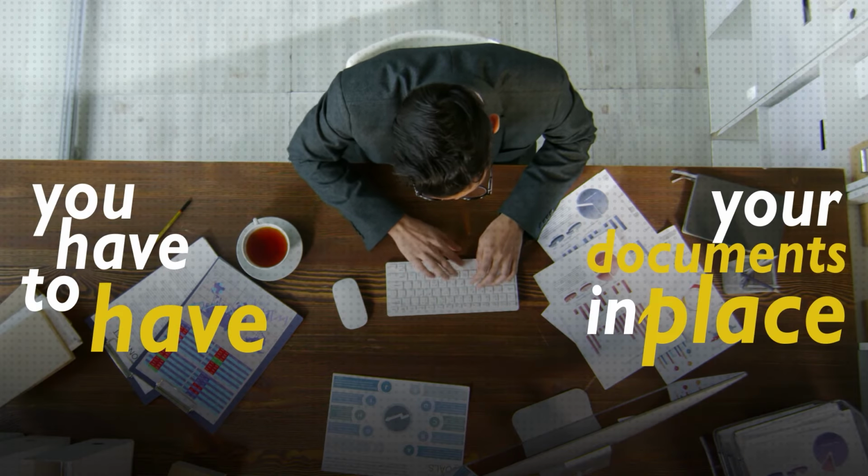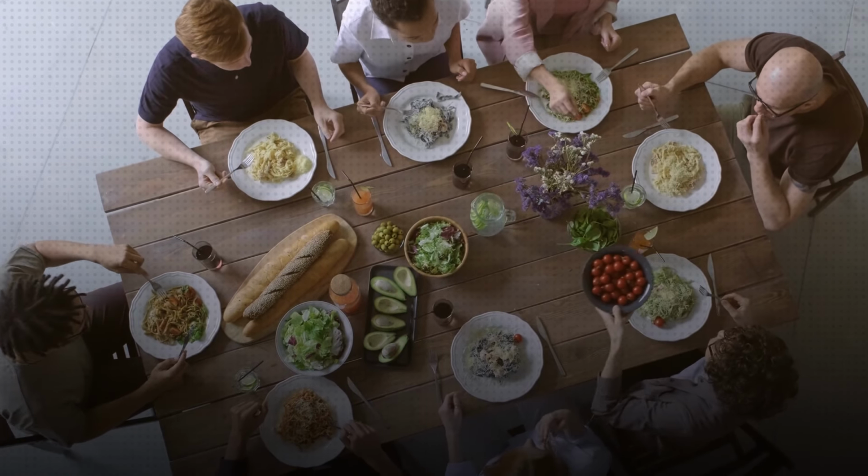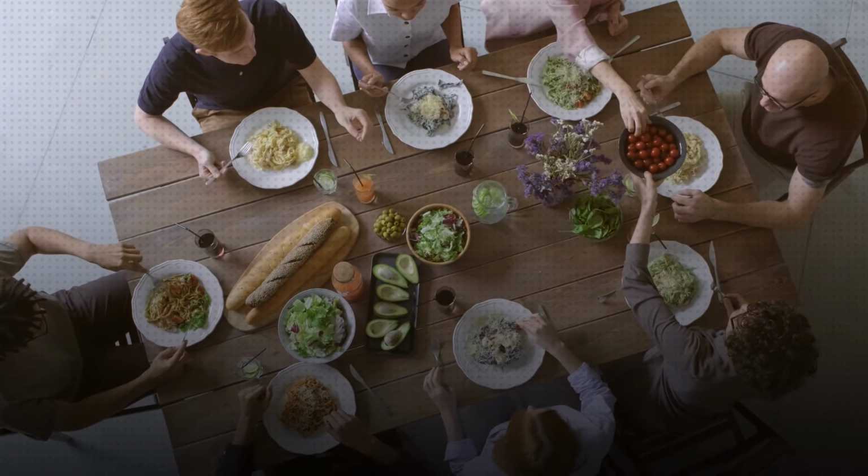The only important factor that you have to consider is that you have to have your documents in place and that you should be able to show that you have proper resources when it comes to income to sustain the living cost of your tourist visa holder.